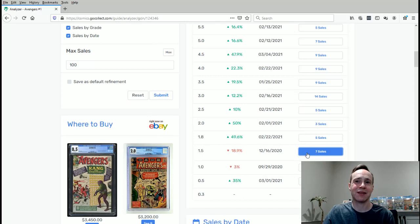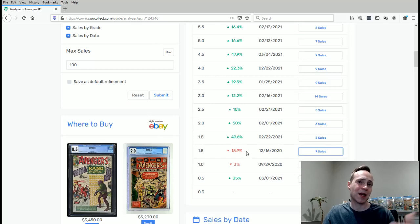It could have been that there were a few overpays in the past, and it just killed the price. Or it could have been that a lot of these sales were around the movie, when the movie came out, when there was a bit of a spike, a bit of a high, and people bought at the wrong time and just overpaid. Again, you never really want to buy during a spike.